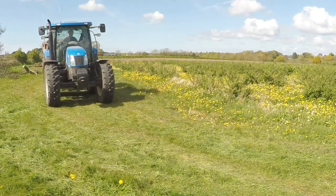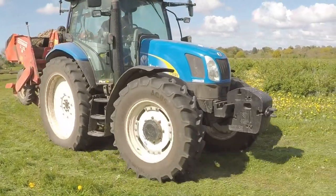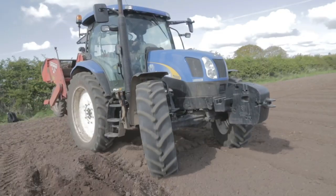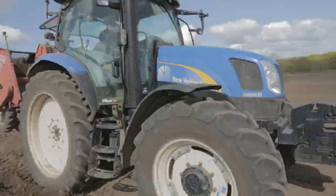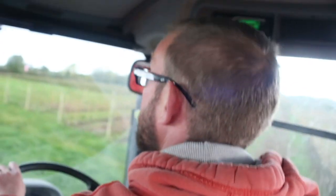Tractors can drive on roads, but muddy fields are where tractors can really get to work. The huge wheels mean they'll never lose grip, no matter how sticky it gets. But that doesn't stop it being really bumpy. Whoa!